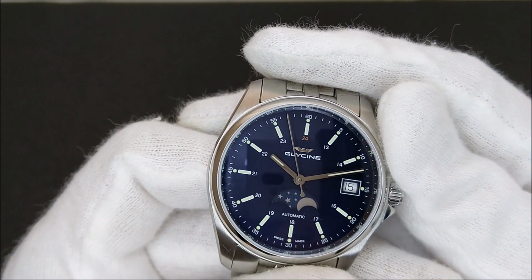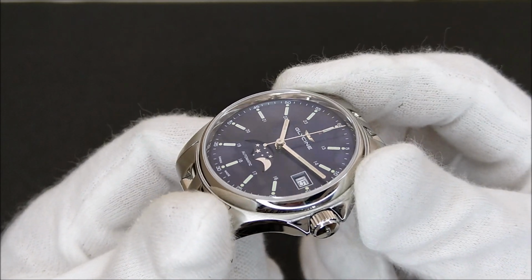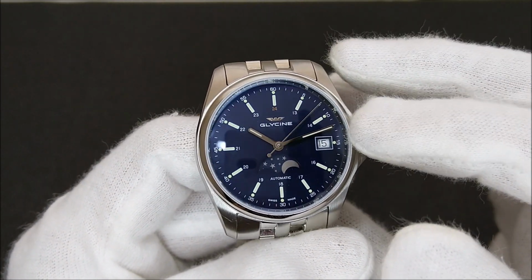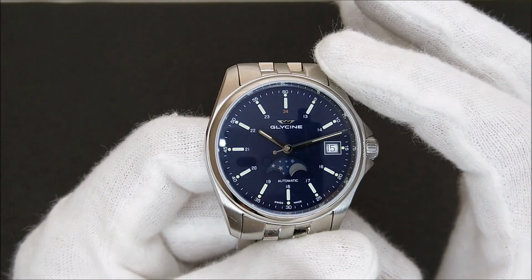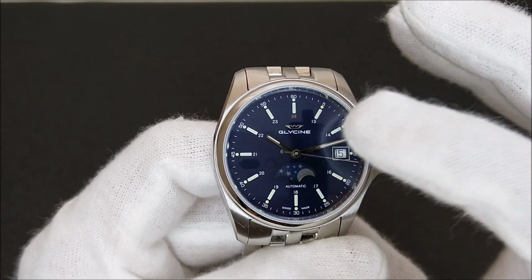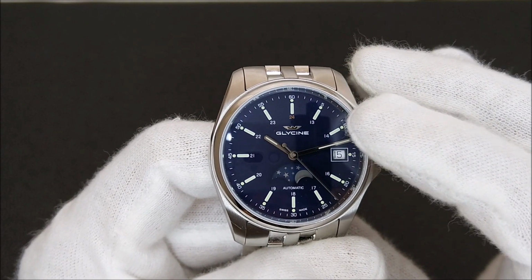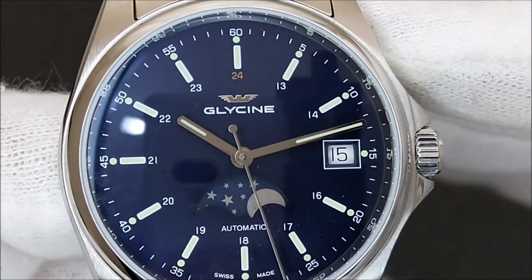The dial on this piece is a blue sunburst dial. I'm not sure if you can see that blue sunburst effect here. All the markers are painted with Super-LumiNova, and again, Glycine did not state what kind of Super-LumiNova they use, and each stick hour shape marker is flanked by a 24-hour printing on the inner side and a minute printing on the outer side. I'm not sure whether you can see that.